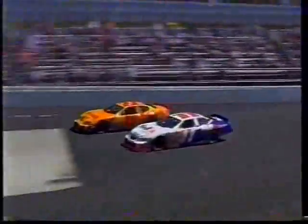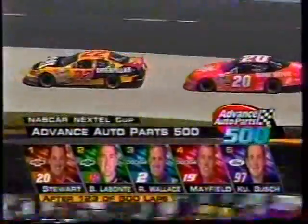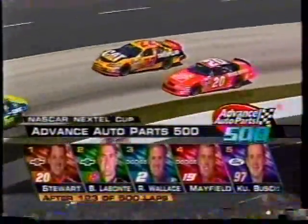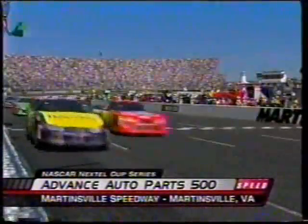When the leader crosses the stripe, we'll be at one-quarter distance. In the Advanced Auto Parts 500, Tony Stewart is the 4th different driver to lead this race today. Let's crank it up for you on this restart.